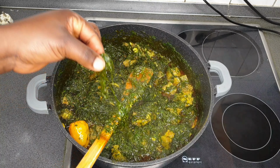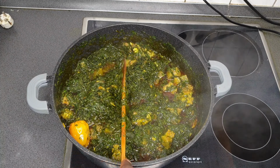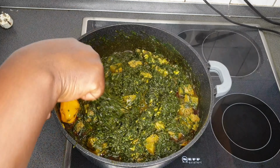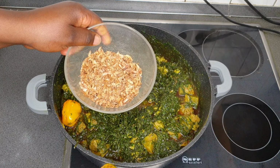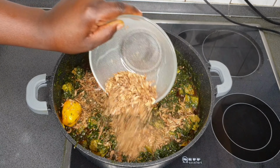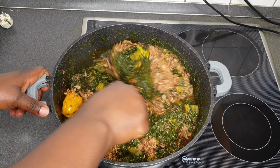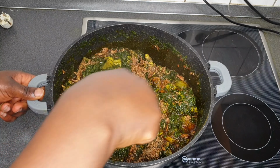And if you don't want this excess oil, you can simply remove the oil, okay? Use a spoon and reduce that. So I was just tasting to make sure everything is yummy, yummy, and it was so, so yummy. And now I'm adding in my crayfish. This is the last thing you should add when you're preparing eru so that the aroma should be there. And this also helps to enhance the taste, guys. At this point, my whole kitchen was ready for us to consume.